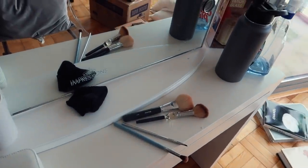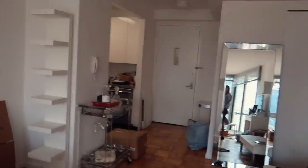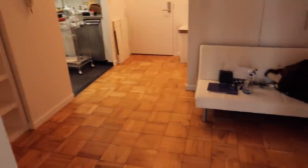There's more brushes. And the wall guy should be coming. It's 3:30 now. I called and they said that he was running late and he should be here around 3:30. So the wall is up. It looks amazing. The people did such a good job. I didn't want to vlog while they were doing it because obviously they might not want to be on camera or whatever, but it looks so good.